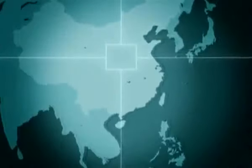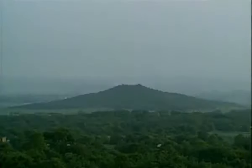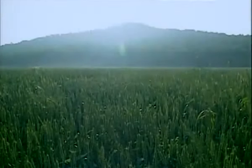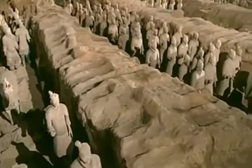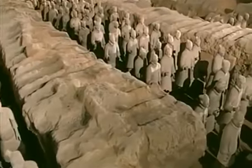In China, around 200 BC, the first emperor was buried under an immense earth pyramid. It's a mile around and took a workforce of 700,000 to accomplish. Buried close by, the emperor had a private army of clay warriors on permanent standby to guard his tomb.